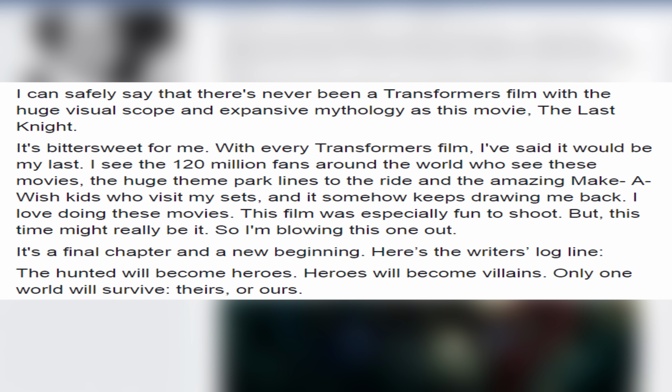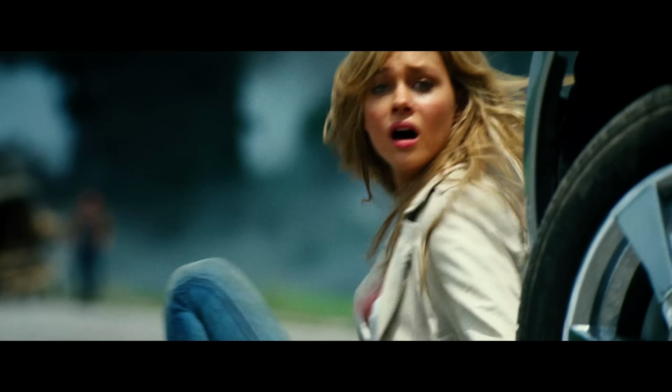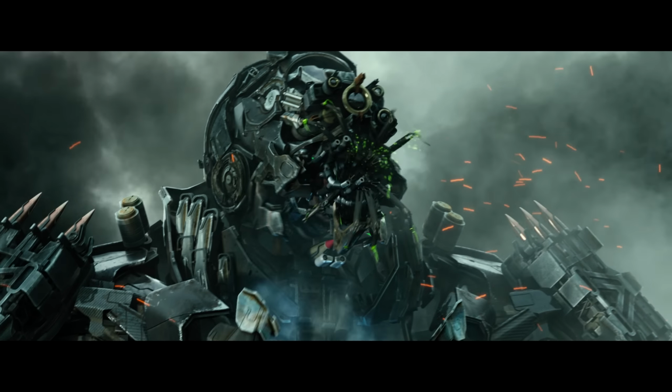Here's the writers' log line: "The haunted will become heroes. Heroes will become villains. Only one world will survive. Theirs or ours." I don't know about you guys, but that was pretty deep. I know it seems like Michael Bay looks at this product as nothing more than a quick cash grab, but it genuinely looks like he's acknowledged his mistakes.